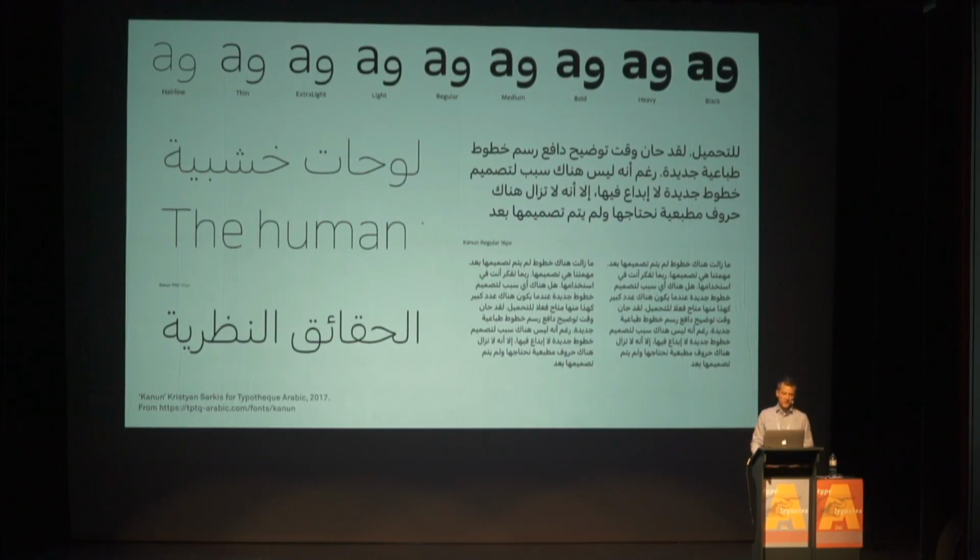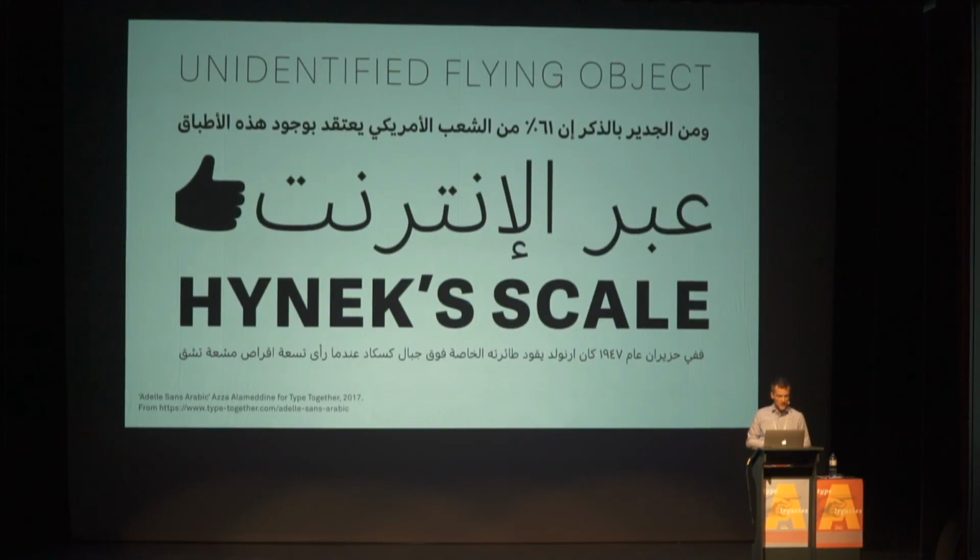But one of my favorite recent releases is Asa El-Medin's Adel Sans-Arabic, which was published by Type Together in 2017. It features a wide range of weights and is firmly rooted in Nasr. Lively, well-proportioned and drawn, it exhibits many of the potential qualities of this genre in the making.